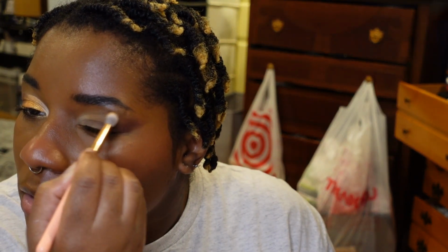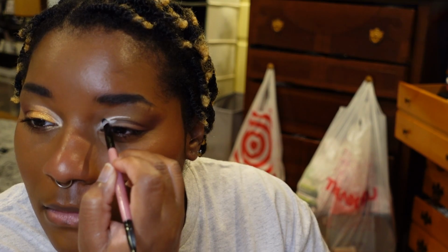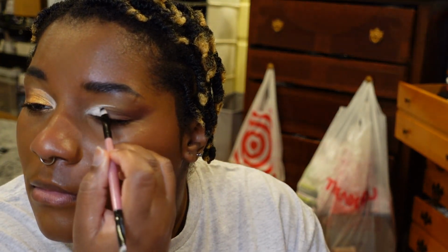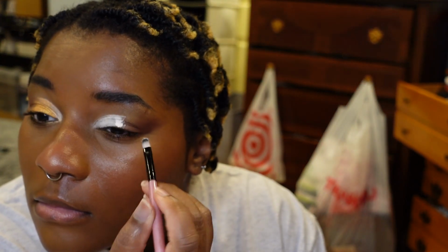Bringing over some of that mid-tone brown that has a yellow undertone, and then I'm going to go in, and again I'm going to cut the crease. I'm so bad at doing it though, so we'll see. I always like to take my time. Little right here. I think that kind of matches. We're just going to quickly fill it in and call it a day.